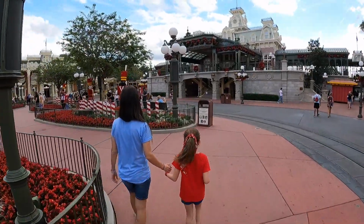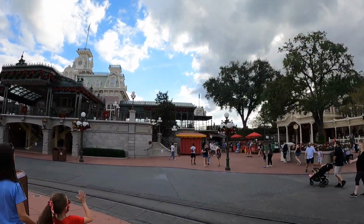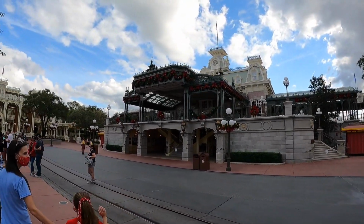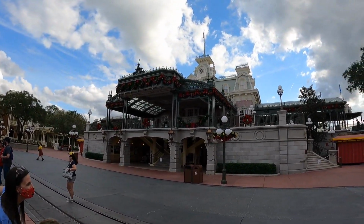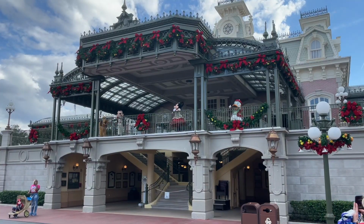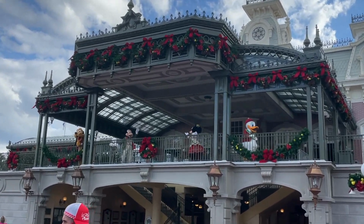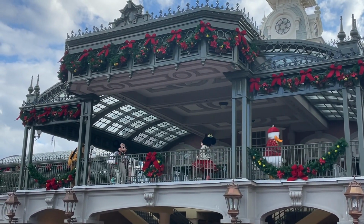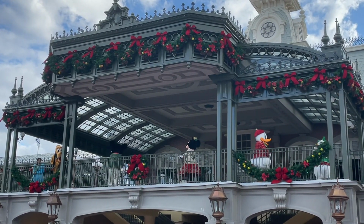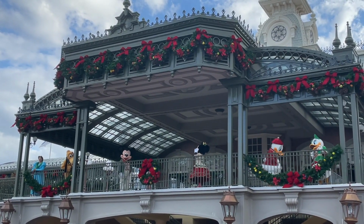All right, so they caught a glimpse of some characters. We're thinking maybe they're coming up top here. Oh yeah, I see Mickey and Minnie and Pluto. They're probably gonna head on up here and maybe do some singing or some shows or something. Aw, Mickey taking his spot. Aw, showing his love for Minnie. Donald, always the gentleman for Daisy.